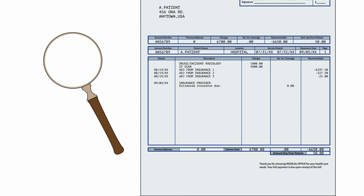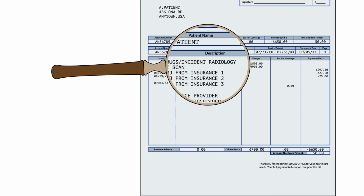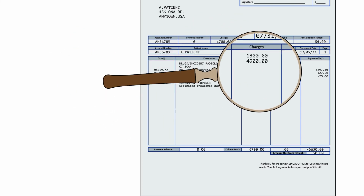Remember that when you see the tab, it could still be a sizable number. Lots of little services can add up to a bigger number, and insurance varies as far as what they will cover and how much they will cover.